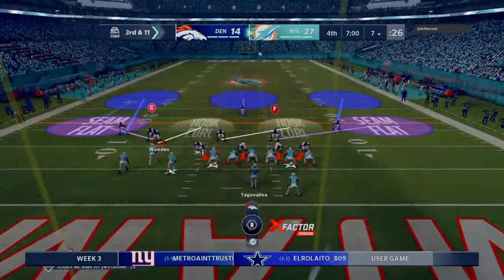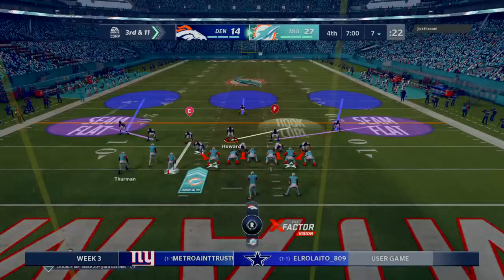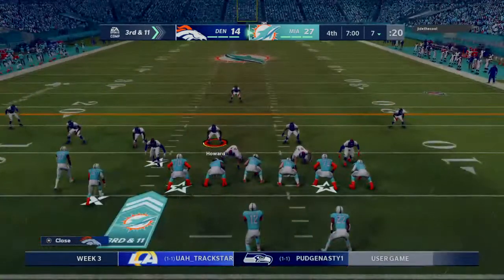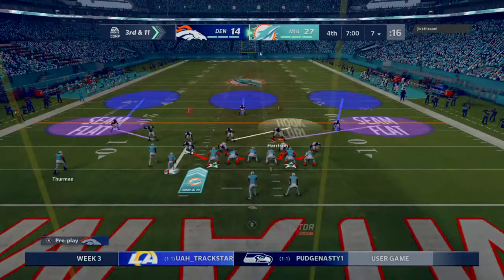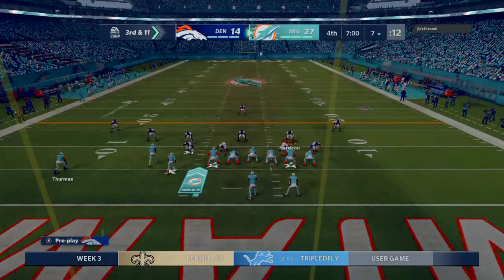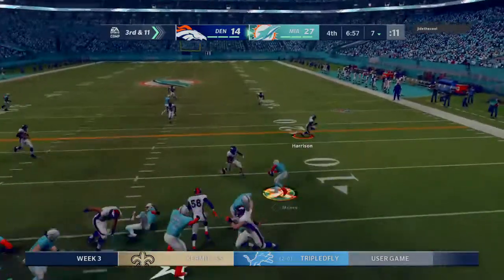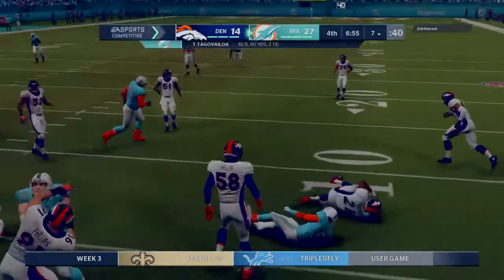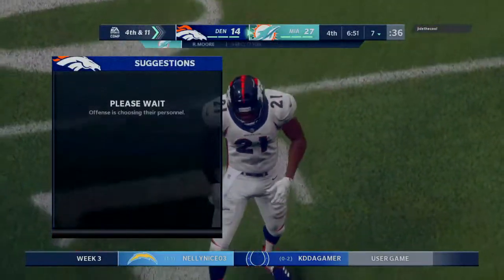Dolphins on third down, 0 for 3 to this point. They could use a conversion. This is third and 11. And instead, they want to throw it off play action. He's got his man on the crossing route. The completion there winds up a wash, and it'll bring up fourth down.